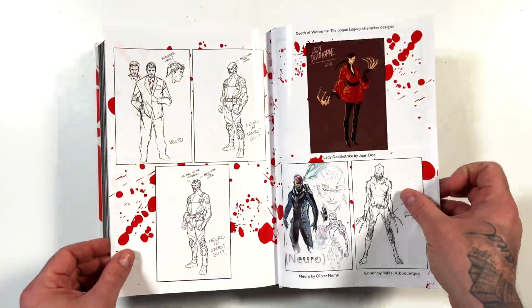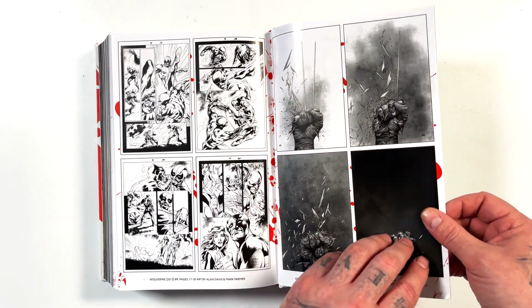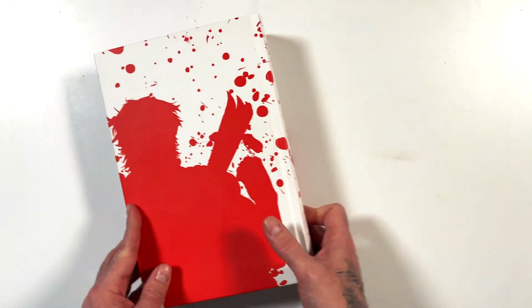Had to do it as an omnibus. Again, another reason why I love the format. If you wanted to read Death of Wolverine and you wanted the whole story, by the way, here's that exploding back covers. You get the prologues, the main event, even though it's only 4 issues, and all the aftermath, man.